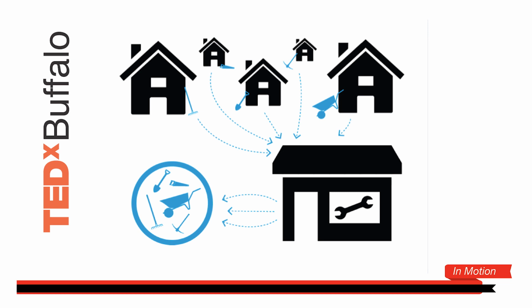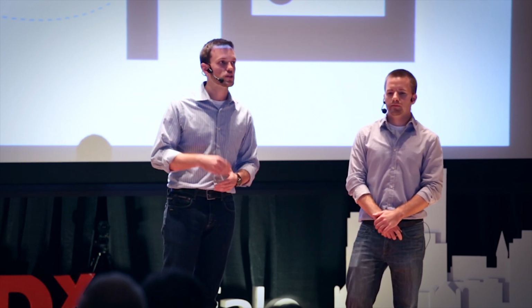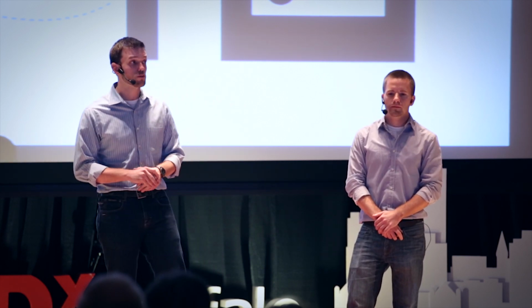So the longer that we managed the tool library, the more we realized that the community was approaching the tool library from a completely different perspective. And when I say the community, I'm talking about the block groups and community associations that we have in the neighborhood. These are groups that typically form in response to neighborhood challenges or problems. And they were using the centralized tools at the tool library to help them solve those problems.